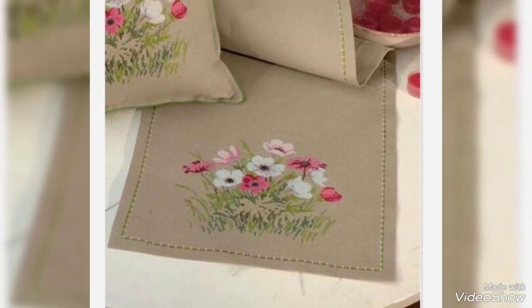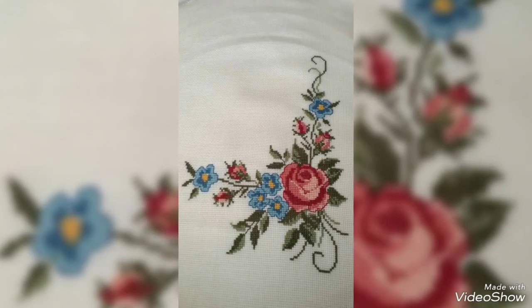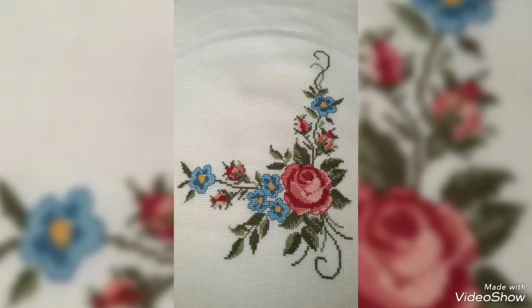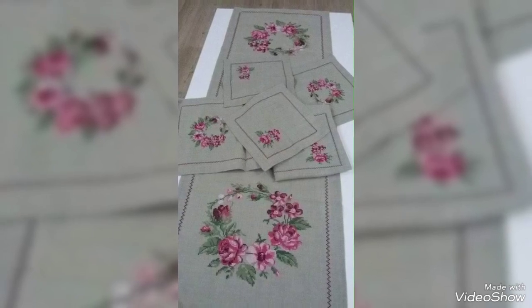Very attractive and very useful design, unique style, handwork and hand embroidery design. Top trendy 45 to 55 images. Collections of cross stitch patterns, modern style.